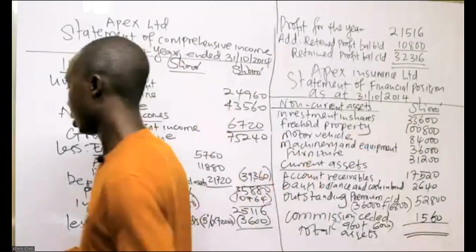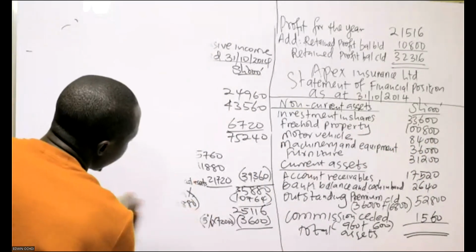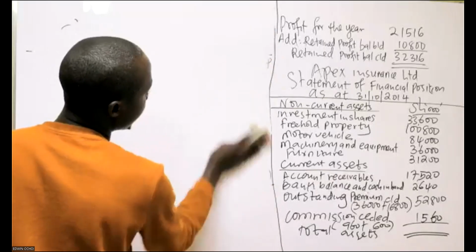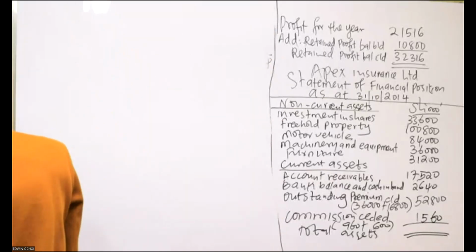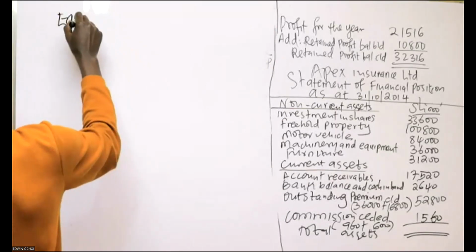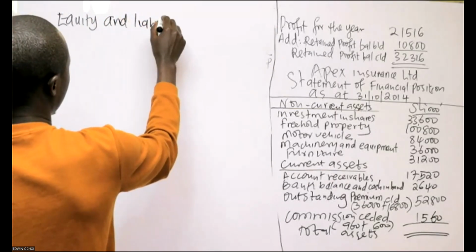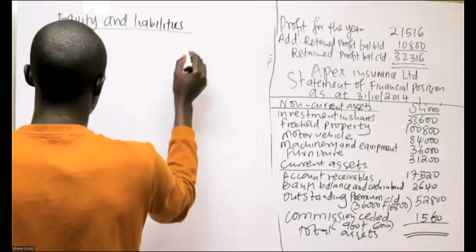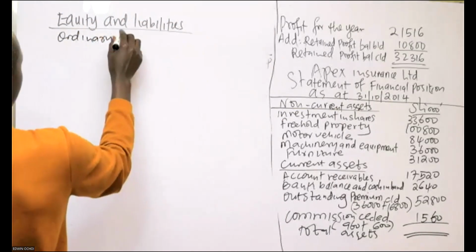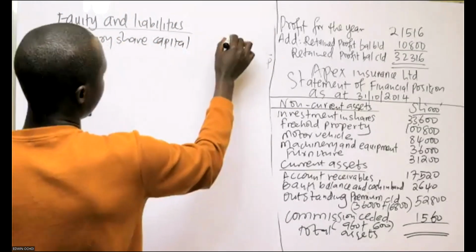All right, so we go to other parts of the statement of financial position. The next part is all about equity and liabilities. So for capital, we have the ordinary share capital for equity. The ordinary share capital was 72,000.